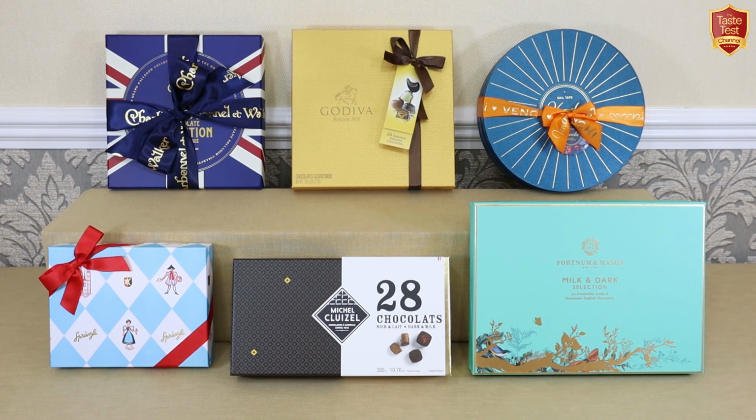If we look back at the glory days of the movies with Fred and Ginger and Hepburn and so on, you'd see exquisite examples presented as gifts. I think it's a real shame that we've lost so much of the traditional beauty that went hand in hand with chocolates, no matter what the price range. Nevertheless, this week we've tracked down some of the most highly regarded luxury selections from around the world.